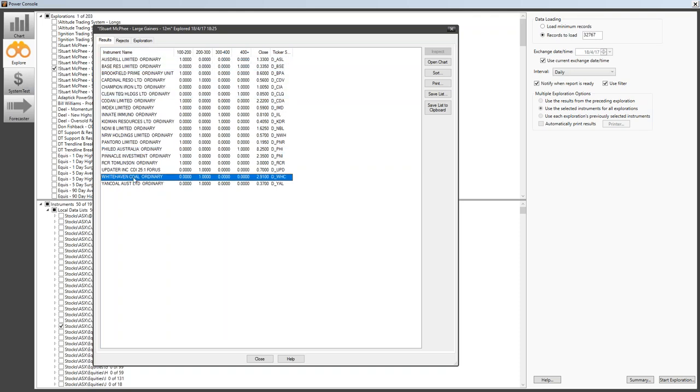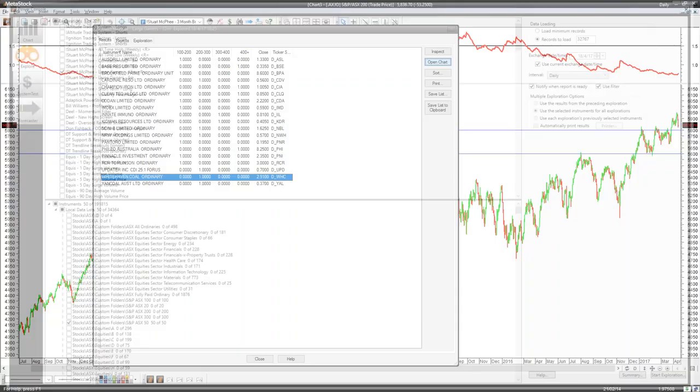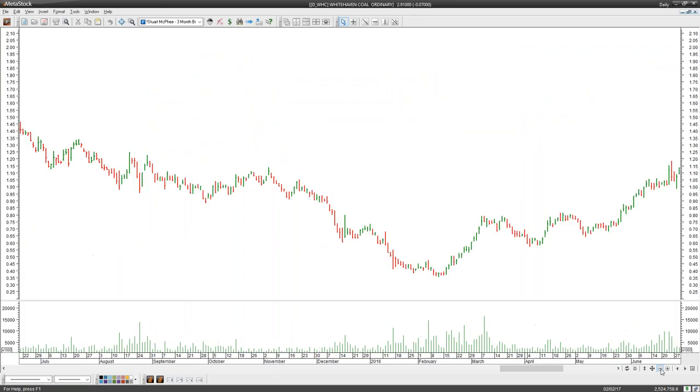Now, one in particular I know, and that is Whitehaven. So I know that's moved between 200 and 300%. We'll just have a look at this. And to me, the whole process of looking for opportunities is looking at charts like this and making observations. That's all we're trying to do.